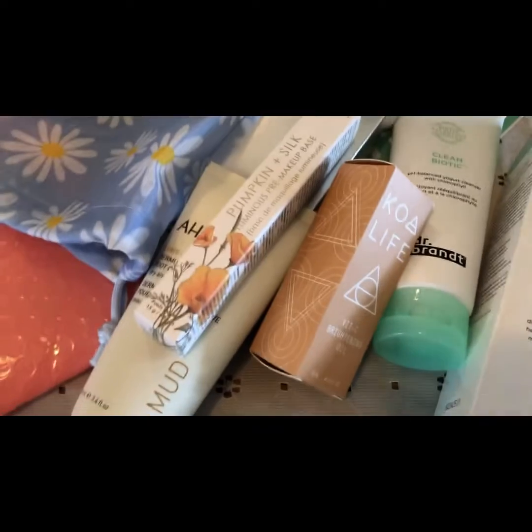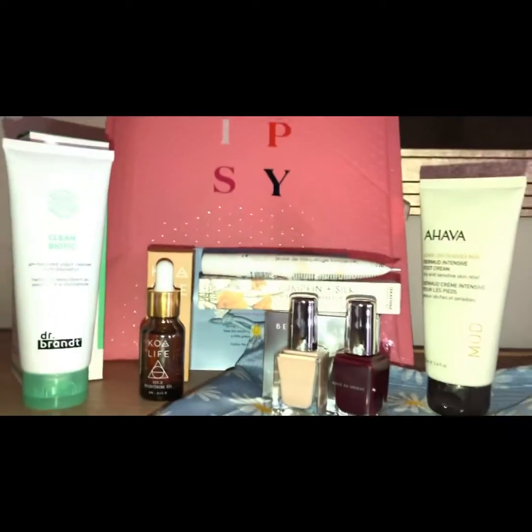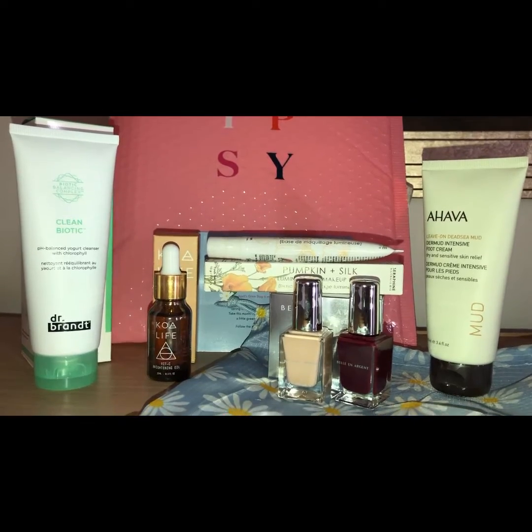So anyone who watches my videos knows how I feel about Ipsy Plus. It's my absolute favorite. I set my profile to get more skincare. I love it. I do get options to choose makeup too. This is how I choose my bag. So let's do a recap on everything that we received in this bag.